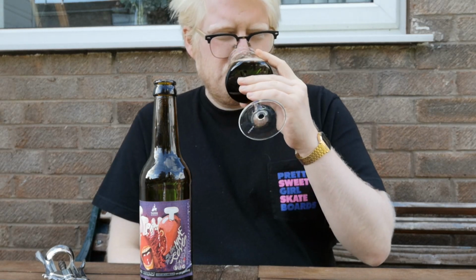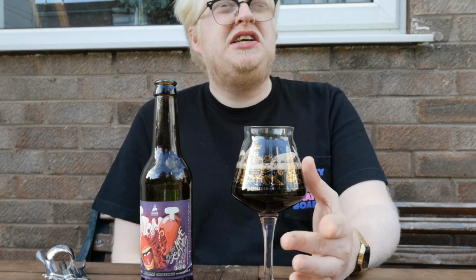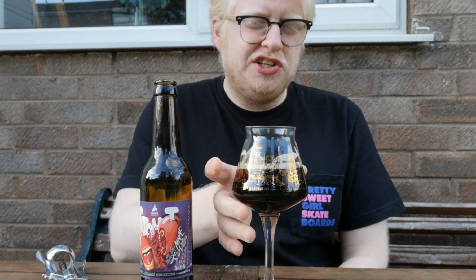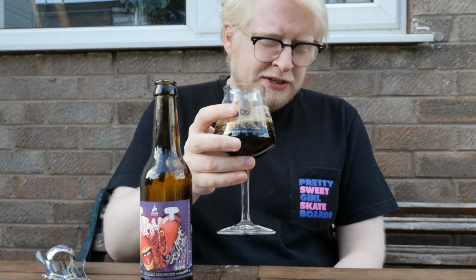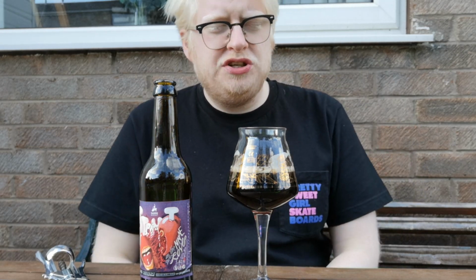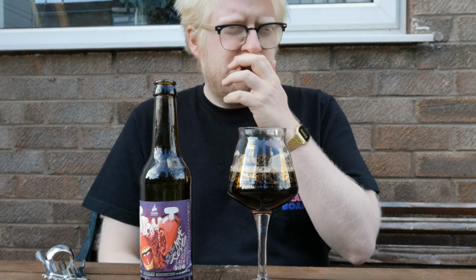Prost. And I don't know why my voice went so high. This is very Christmassy. It's extremely Christmassy, actually. Dark fruit tones are coming out a lot more. It's not as sweet as you'd get on the nose, but there's a really nice dark chocolate, like a chocolate sponge.